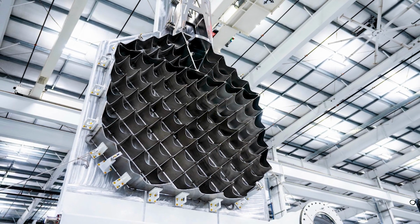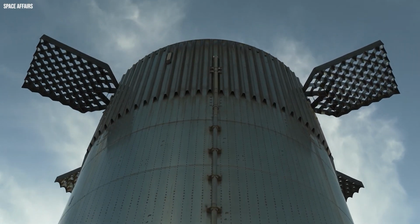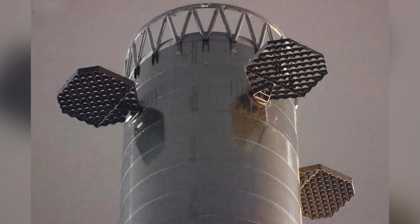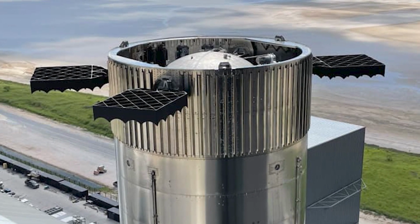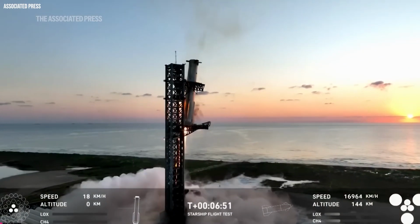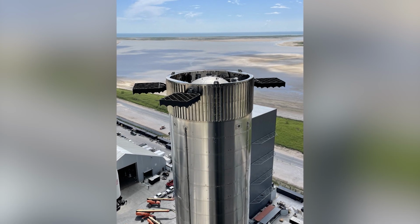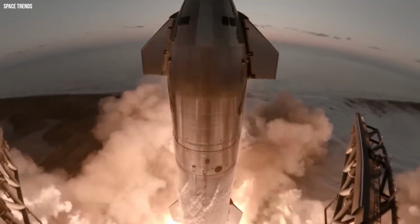Start with the grid fins. Previous Super Heavy boosters used 4 grid fins to steer back through the atmosphere during hypersonic descent. Version 3 uses only 3. But those 3 fins are 50% larger than the ones they replaced, with reinforced internal mechanisms designed for the deceleration forces of a tower catch. Fewer fins, bigger fins, stronger fins. Every decision driven by performance data from 11 previous flights.